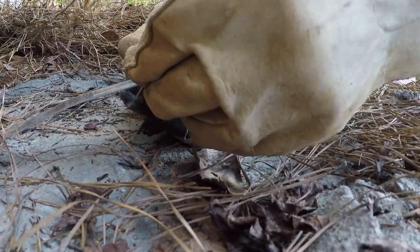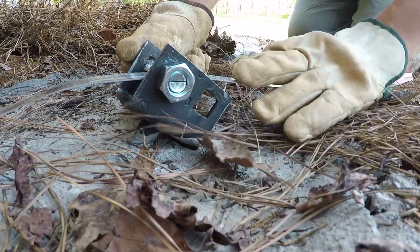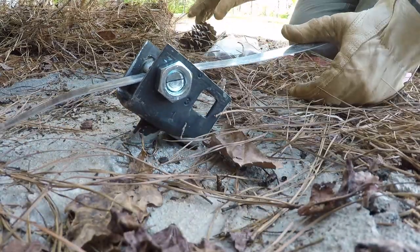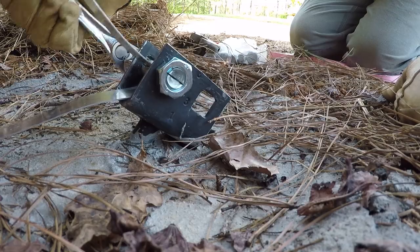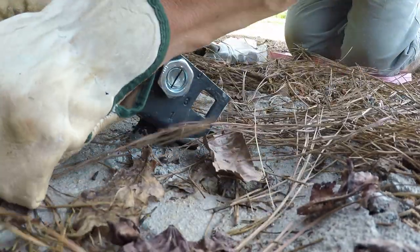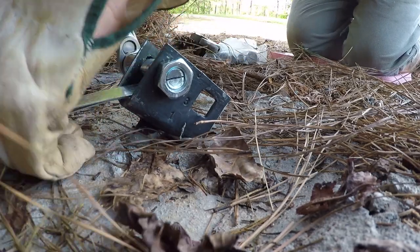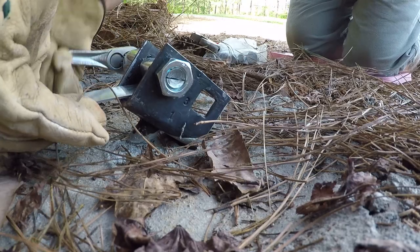I usually do the top one first, is the way I do it. I don't know if it's right, but just hand screw it on, okay? Make sure there's no dirt in there. And just give it a couple twists, and it's gonna bend it. Oh, don't let it fall. Keep it lined up nice and straight. Straight as you can. It'll curve right around that.